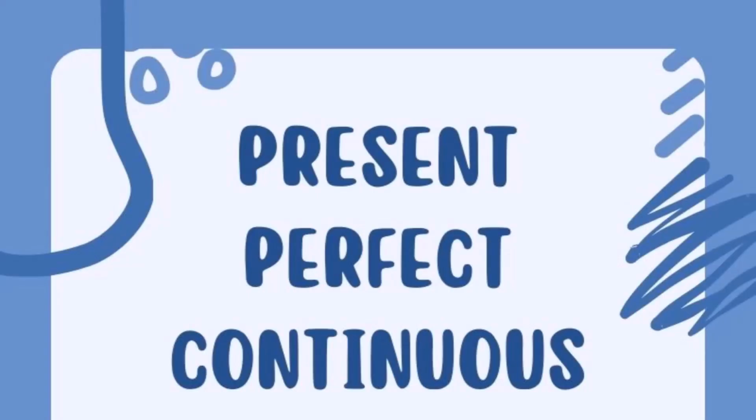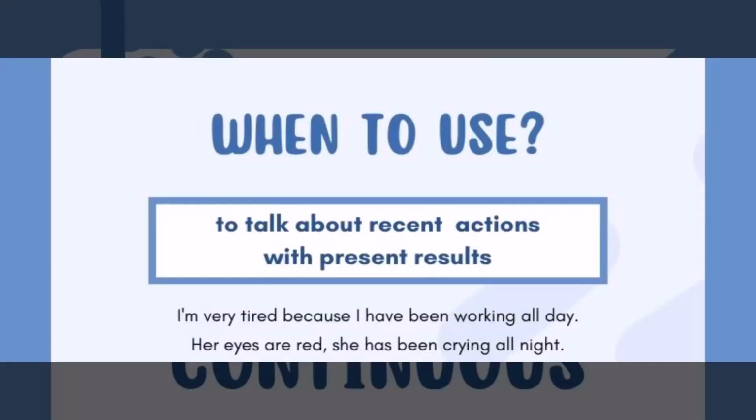Present perfect continuous. When to use. To talk about recent actions with present results. I'm very tired because I have been working all day. Her eyes are red. She has been crying all night.